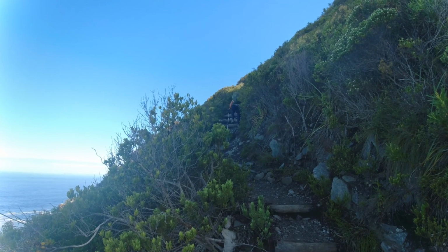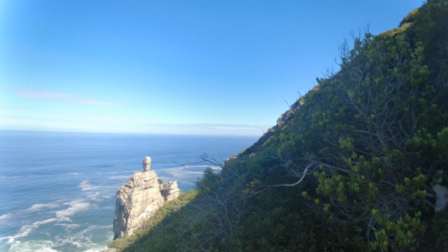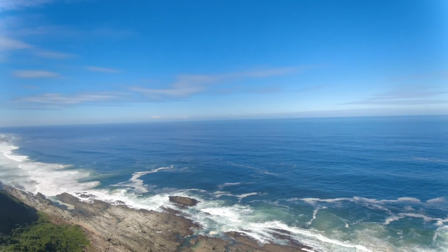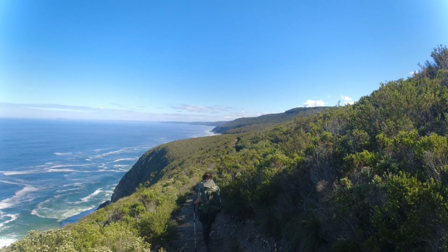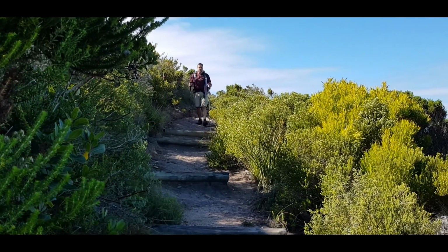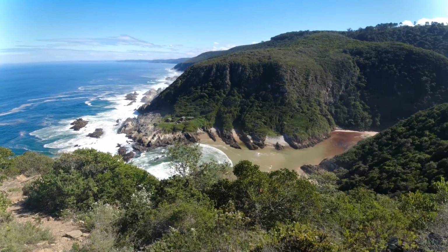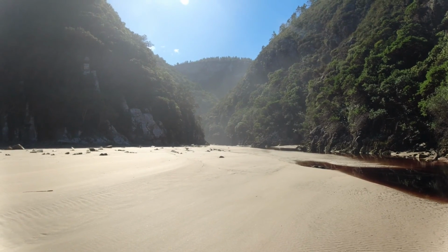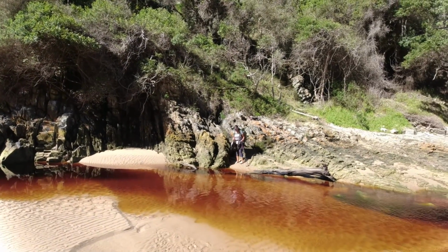Still we're going uphill. That's where we have to be, at Oakhurst Hut, and that's the Lottering River. We need to still cross. So this is the Lottering River, the real Lottering River that we've got to cross. And we're actually going to cheat.